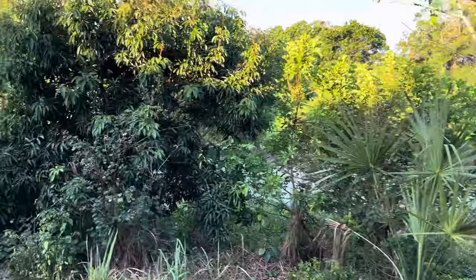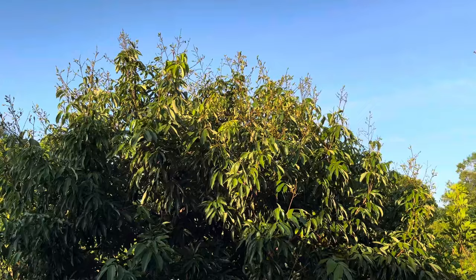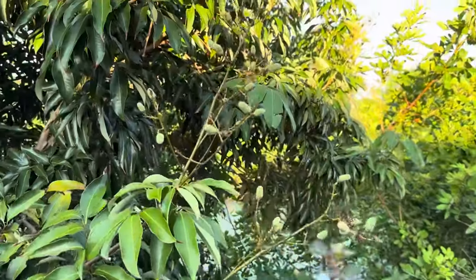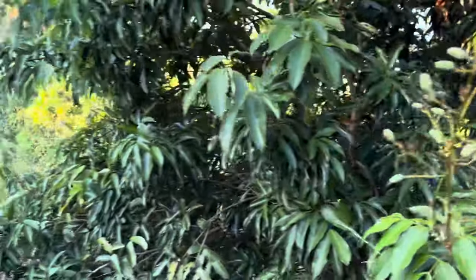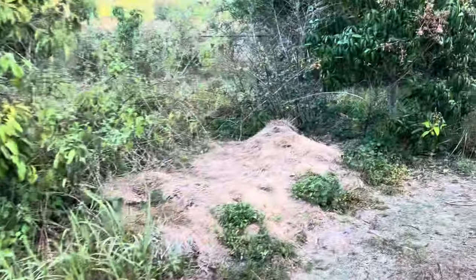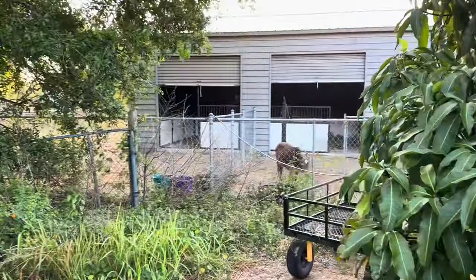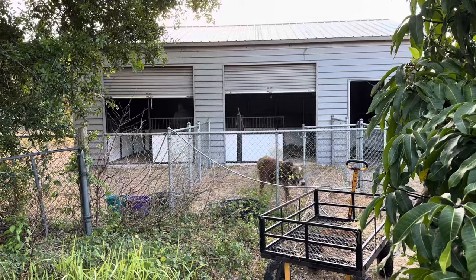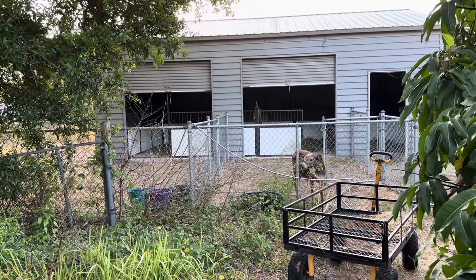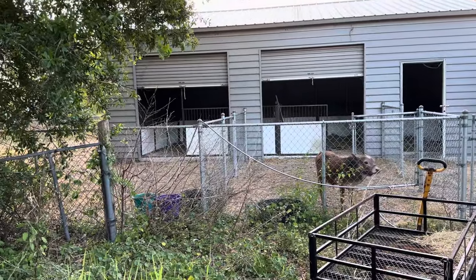So here's our lychees on this side that I've given lots of compost to, and they are covered with fruit. And definitely I need to give more daily compost. Our daily compost is when we clean out the barn every day, because we lock our cows in at night so they don't get killed by dogs and or coyotes, knock on wood. So we clean it out in the morning.